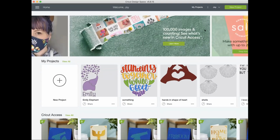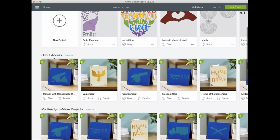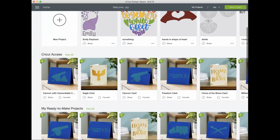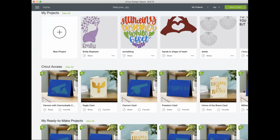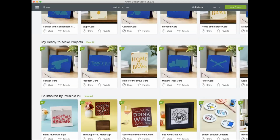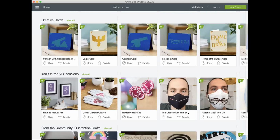Okay, so from the very top, I was scrolling down. So this part is what shows you what's happening in Design Space or Cricut. And then you have your own projects. You have Cricut Access projects, Ready to Make projects. And within any of these, you can move your scroll from side to side as well, so that you can see more projects that are coming up. So you have this as an option.